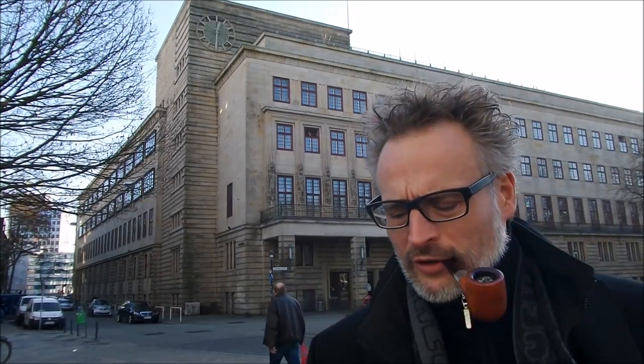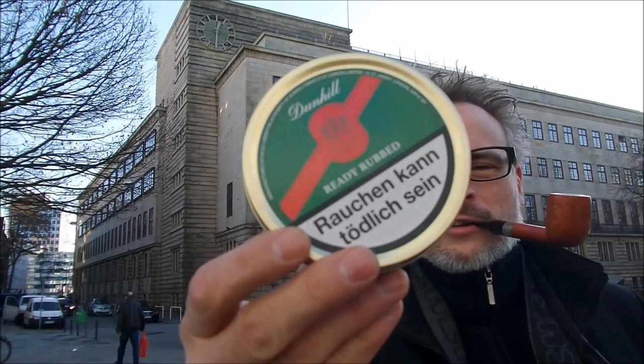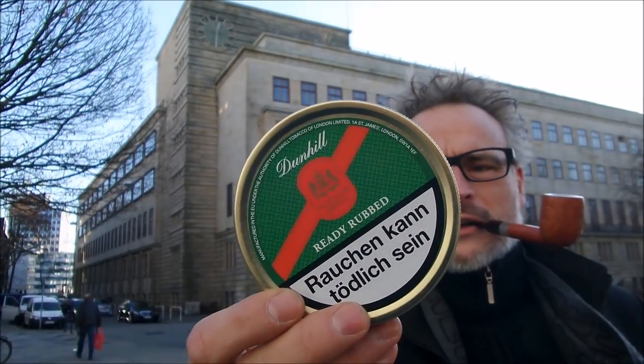Pretty cold today. So, smoking a special pipe. Gonna show you that, but first I'll tell you what I smoke. I'm smoking some Downhill, so fine, Virginia, ready to rock. But I don't want to talk about tobacco today. I want to talk about the pipe and the building behind me. But before I talk about the building, I'll show you the pipe.